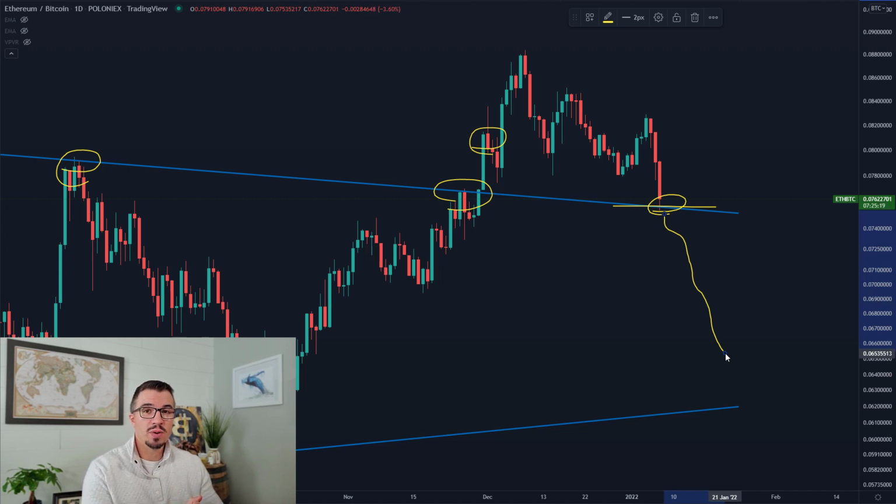So this is going to be important if you are looking to trade or buy Ethereum even for a DCA. Paying attention to Ethereum against Bitcoin is going to be critical to determining the strength and weakness between the two. So 0.075 is going to be the level to watch here. Above it, Ethereum is likely to outperform Bitcoin. A close below it, and Ethereum is then likely to underperform Bitcoin.